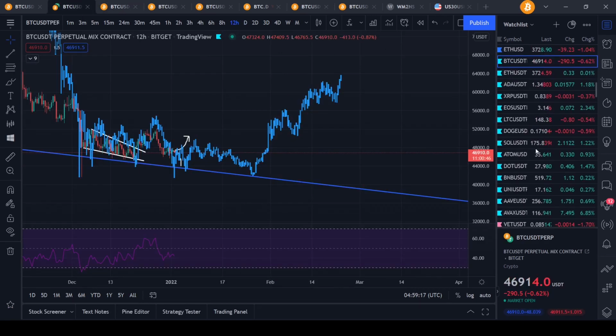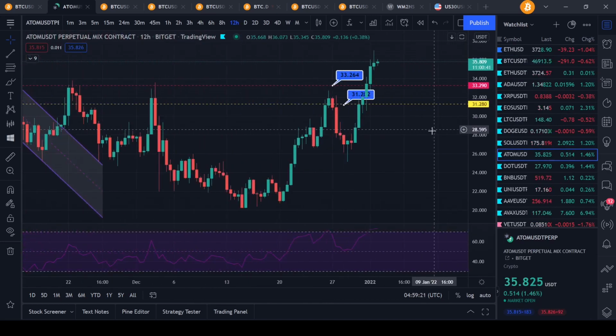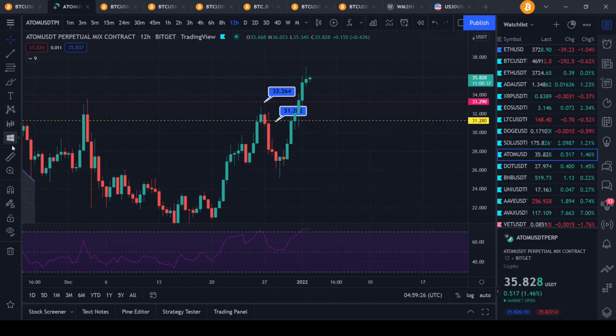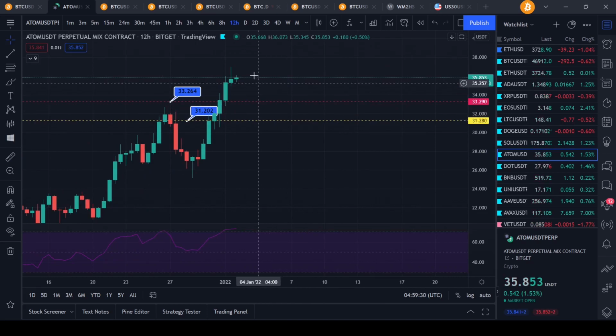Now, let's go look at Atom. Atom doing very, very well, up over like 40%, I believe, from this bottom down here at $25. Let's measure that move. Yep, doing amazing so far, up over 42%.